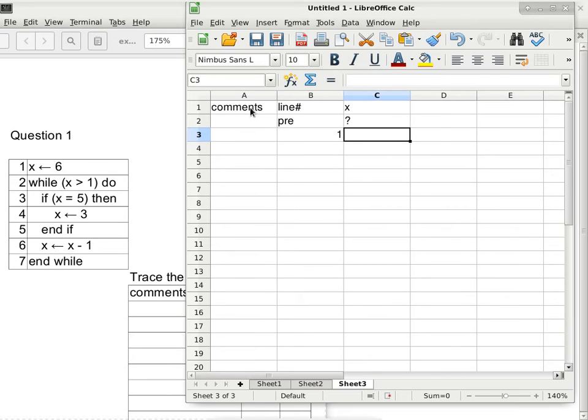Line 1 is just x gets 6, so x becomes the value of 6. Line 2, x is greater than 1 is true because 6 is greater than 1. Then we move on to line 3, which is the beginning of a conditional statement. X equals 5 is false because x is 6 at this point. Then we move on to where? I'm done with the only thing in the then branch of a conditional statement. So where do we go next? Line 6. Line 6 is after the conditional statement. So we go to line 6 at this point.